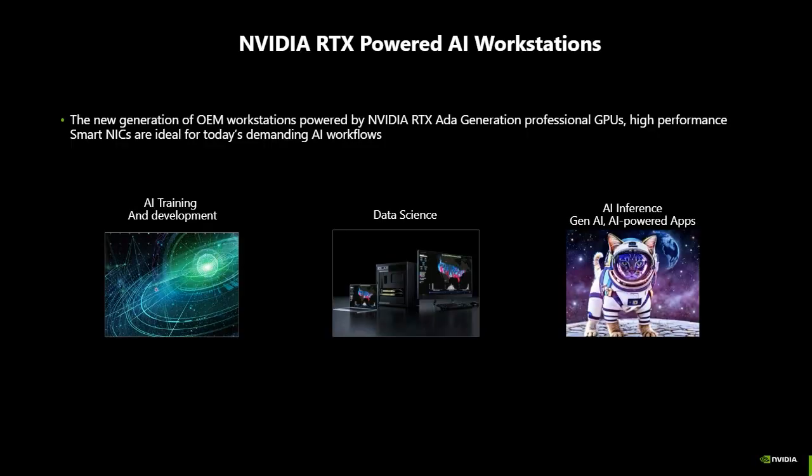AI is just going to be a theme throughout all of this. So, NVIDIA RTX powered AI workstations. This is something that we were not talking about 6 months ago or 12 months ago. Again, with the introduction of ChatGPT and really this AI boom that we're in right now, we're trying to discover these new use cases for what customers are going to be doing, what type of AI workflows customers can do on a workstation.